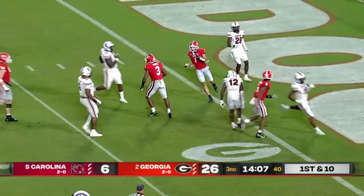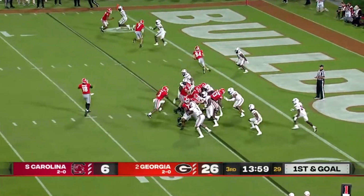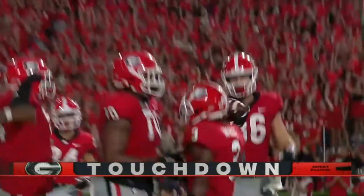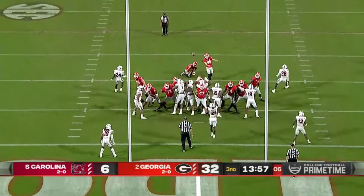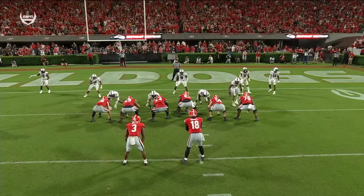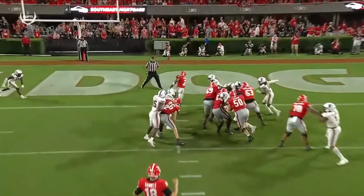Zamir White. First and goal, Georgia. Warren McClendon, the right tackle on that play. Same play. Untouched, basically. Zamir White. Touchdown, Georgia. Jack Podlesny adds the extra. When you run a zone play, it can hit anywhere along the line, as long as the back has vision. The play before, he broke it to the right. This one to the left of the center.